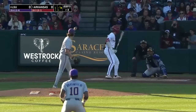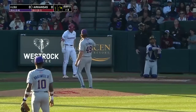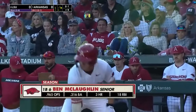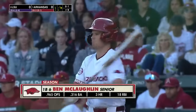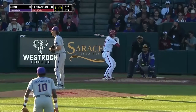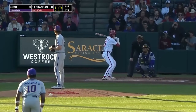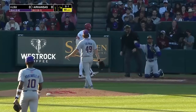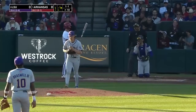Here's Ben McLaughlin. And a first pitch strike to the senior out of Golden, Colorado by way of Hutchinson Community College. One ball, one strike.